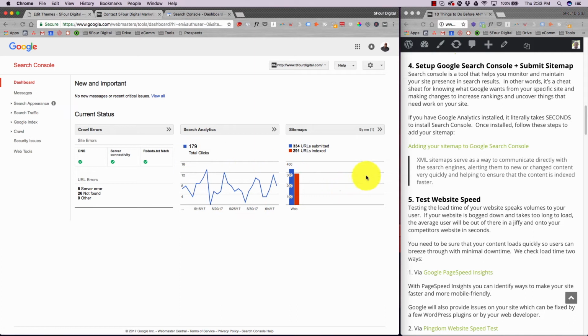Now, what you want to do is submit a sitemap. Now, the main reason you want to do a sitemap is because it serves as a way to communicate directly with the search engines, including Google, Yahoo, and Bing. It alerts them to what's new or what's changed on your website. That way they can quickly index that content and get it ranked on Google quickly and efficiently.